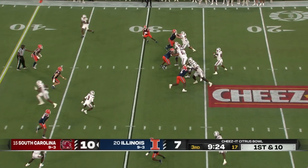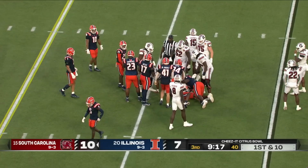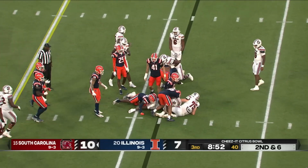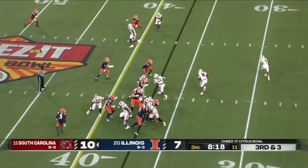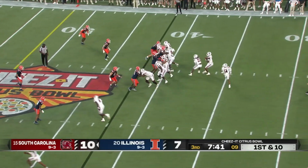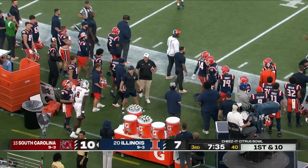1st and 10, coming back the other way. Sellers throws a short dart complete to the 34-yard line to Bennett Jr. Picks up 4 yards on the play. On the cutback by Howell, stopped in the hole by Matt Bailey. On 3rd and 3, option into the boundary, and they're going to pick up the 1st down. Let's see some of that wear. Sellers. What a wonderful touch pass, caught by Nick Harbor.